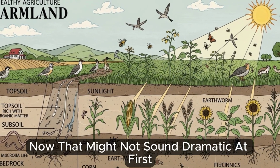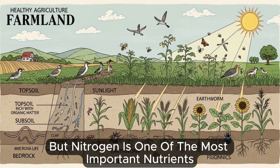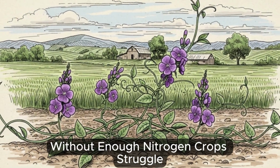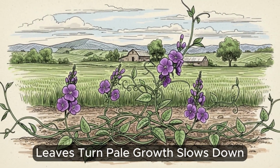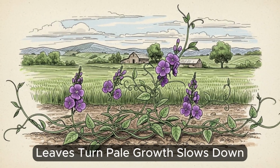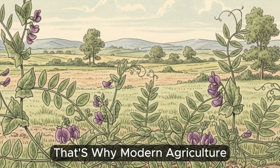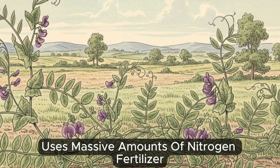Now, that might not sound dramatic at first, but nitrogen is one of the most important nutrients plants need in order to grow. Without enough nitrogen, crops struggle. Leaves turn pale. Growth slows down. Harvests become smaller and weaker. That's why modern agriculture uses massive amounts of nitrogen fertilizer.